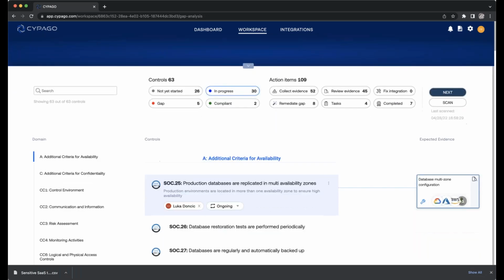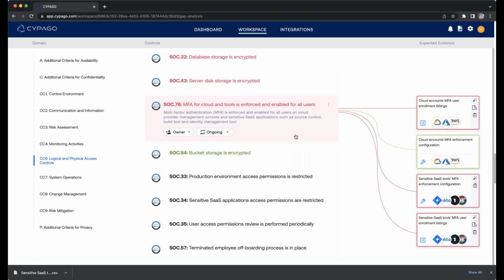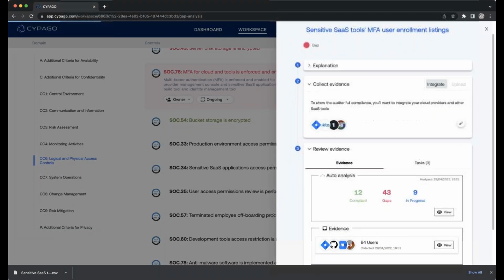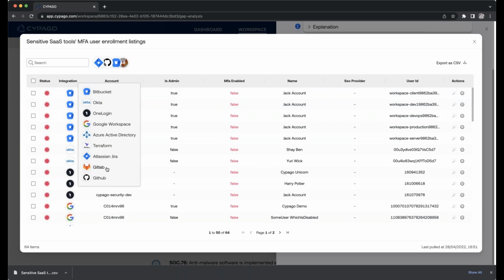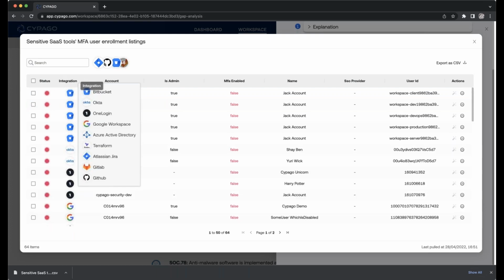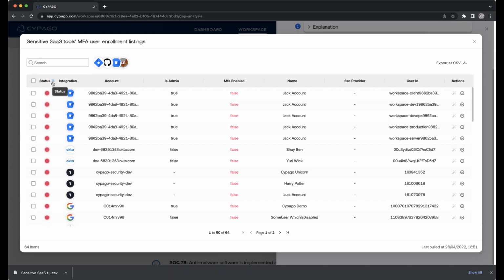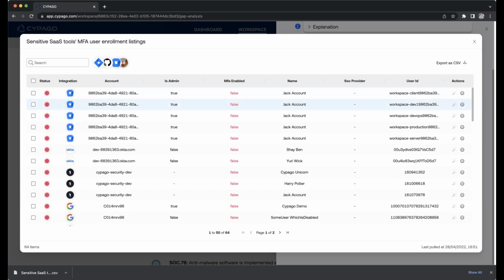So let's see some use cases. A key requirement that is very common for many security standards is having multi-factor authentication. Let's see how Cypago can help here. We can see that Cypago immediately identifies the users that have MFA and the users that do not. You can filter by tool, like I would like to see the status in GitLab, sorry, or the status in Bitbucket. Another useful thing you can do here is filter by status. So let's see the compliant users, all users that have MFA enabled. But I think more interesting for us is to see the gaps.